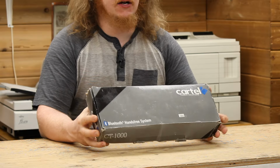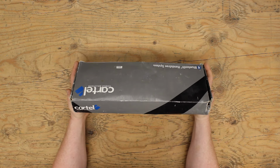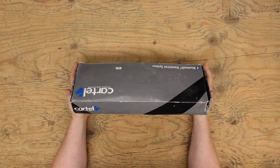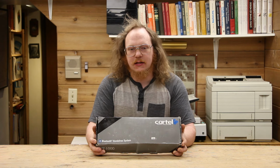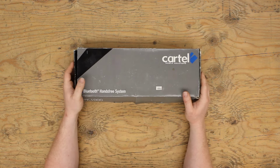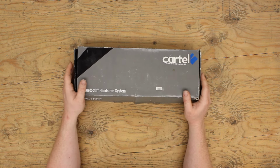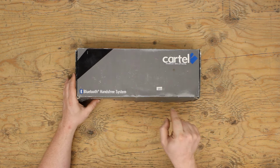This box right here is an example of most Cartel phones that seem to still exist. It's interesting, they first started marketing these in the late 2000s, and by the mid-2010s, they were gone. As a result, they were liquidating them. I think the reason they didn't have much success in terms of sales is the $600 price tag it had when it was new.